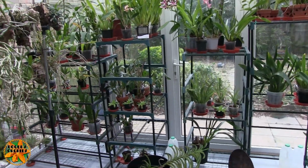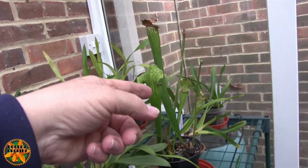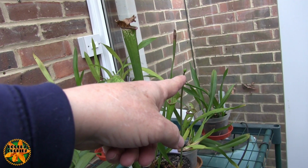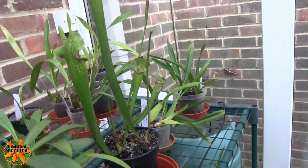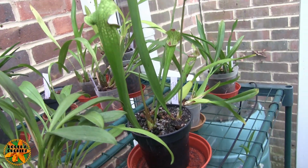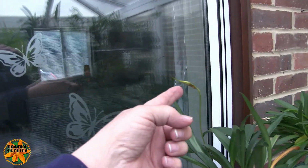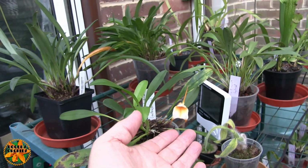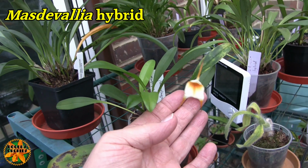Now, I know I'm supposed to be doing blooms, but my Sarracenia, well that's not one of these, is it? That's a flower. Or will be. Now it's not now, and then we've got growths coming up on this, so this is coming back into growth. So my repot, I presume, was successful, and it's no good sitting there looking like a bud. It's supposed to be a bloom by now. So starting with the blooms, we have the pretty Masdevallia.